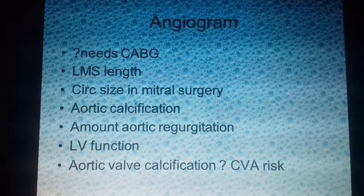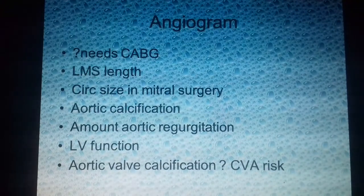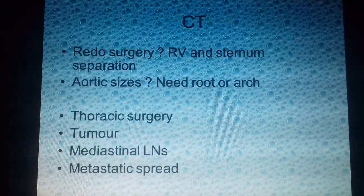Angiogram is the most important investigation in cardiopulmonary bypass, as you will know what grafts you will need. The stem of the left main stem is important. Size in mitral valve surgery, aortic calcification, amount of aortic regurgitation, LV function, aortic valve calcification, which would signify the risk of CVA in such patients.